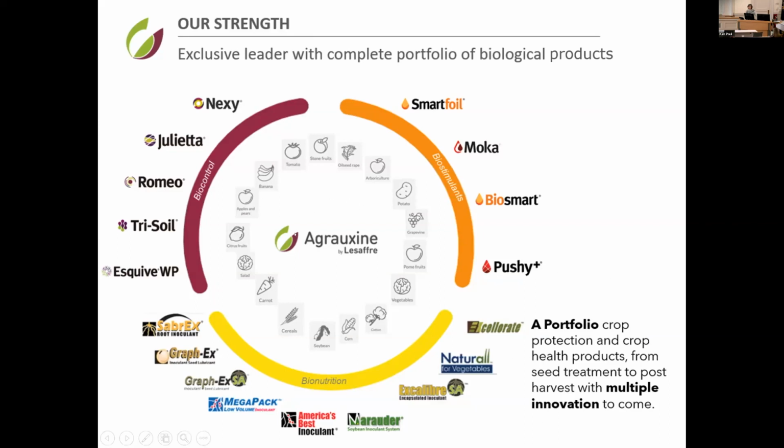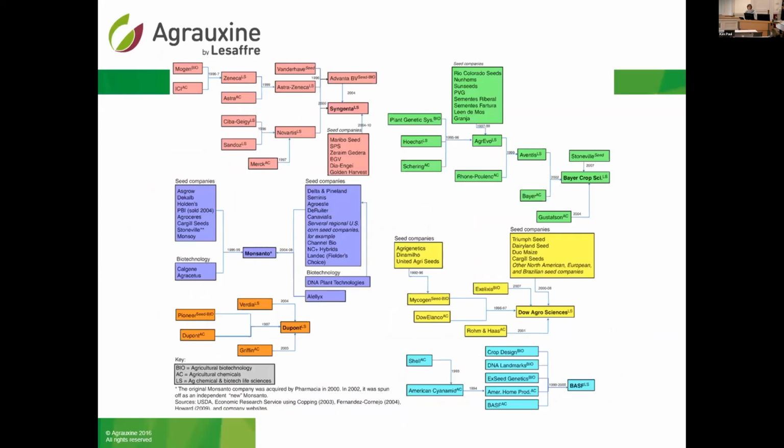I wanted to give you this background because you don't generally think of yeast companies when you think about biological seed treatments or any type of seed treatment. Thinking about the companies involved in this area, I'm sure you've all seen something like this before. In fact, I probably showed this the last time I was here, that there are many, many chemical companies, seed companies, and biological companies involved in seed treatments. These are some of the obvious examples, and it also shows how they've merged over the years.